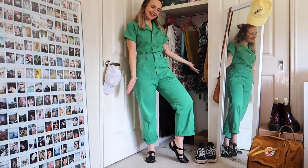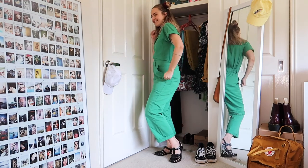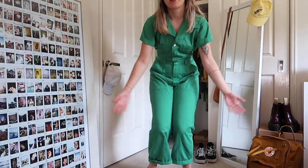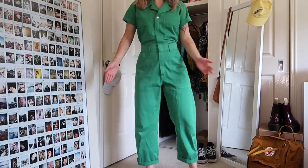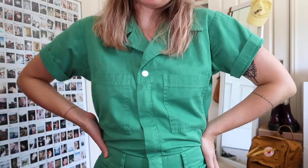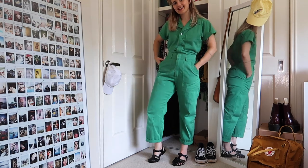Oh yeah, and the reason that I went for the short sleeve over the long sleeve jumpsuit was one, Australia is too hot and I would never get to wear it. Two, I like the fit of the short sleeve one way better. The long sleeve one doesn't have the ruching at the back, and I just felt like I was full of material everywhere. And this is like my gateway to jumpsuits. I just kept it simple, kept it short.